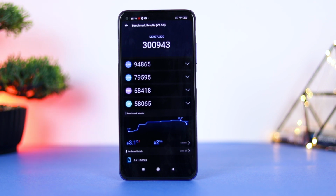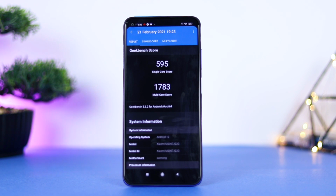Compared to the Poco X3 that I reviewed last year, it wasn't this high. In Geekbench, you have a score of 595 for single core and 1,783 for multi-core, which is a decent score for the processor itself. It's a 7nm processor and has a quad core running on it. Also coming to memory, as I mentioned, this is a 4GB RAM, 128GB storage with UFS 2.1 storage. So you shouldn't have a bottleneck when transferring apps or playing games. UFS 2.1 storage is pretty fast, so that should be fine.